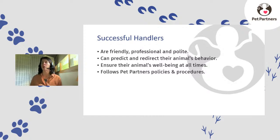As a handler, it's always important to remember that your animal's well-being is your number one priority. Your number one priority is not to the facility, say the hospital who invited you. Your number one priority is not the patients at the hospital. It is your pet. That is how we ensure everybody stays safe and interactions are effective, is when you focus on your animal first and foremost. And then, of course, we have a lot of policies and procedures for our volunteers, and we require all of our handlers to follow those at all times.